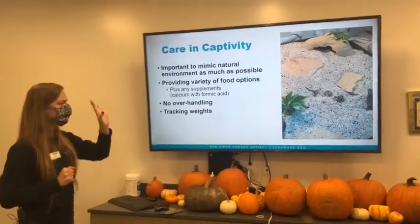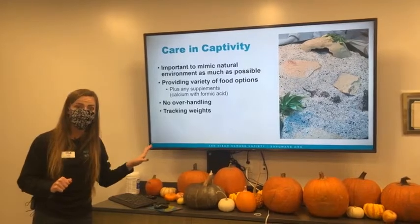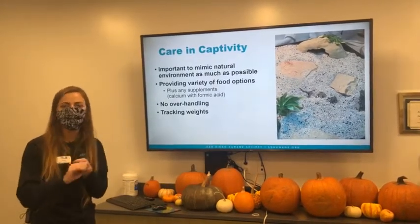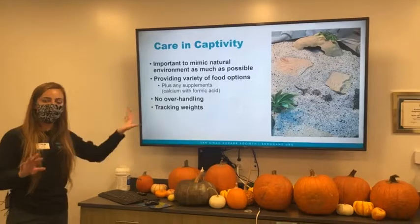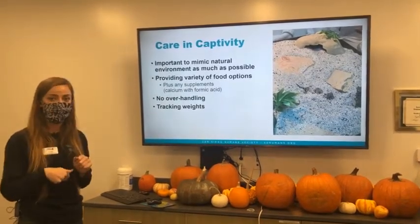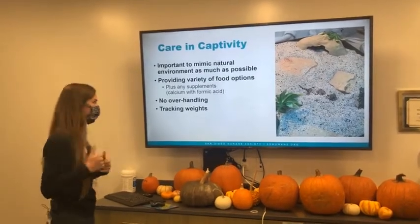So we're making sure that he has a natural environment. We're giving him lots of different food options. So we give him moth larvae, we give him mealworms, we give him crickets, we give him little beetles. We do give him ants every once in a while when we can. And all of those things, we make sure that he gets the supplements that he needs as well. So remember that formic acid is really important for his little stomach. So we make sure he gets that too, so that he's growing properly and he's staying healthy.